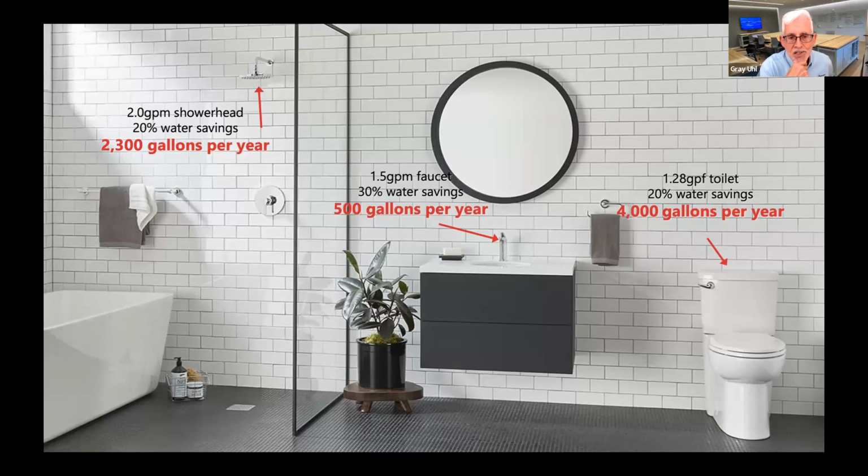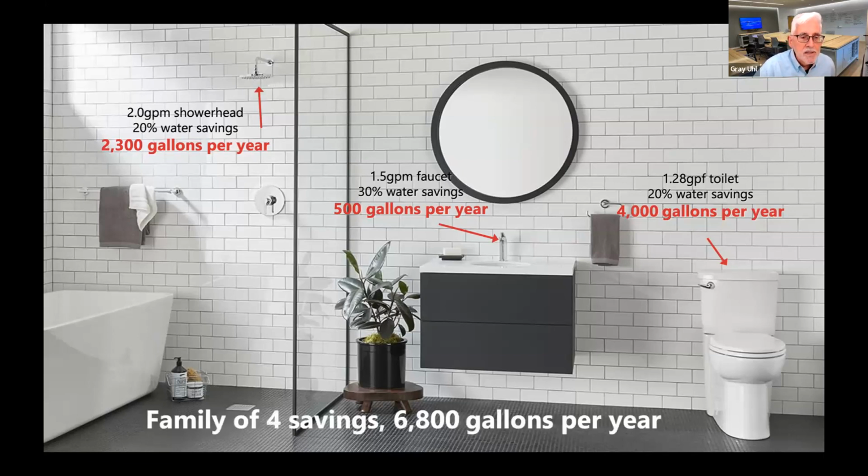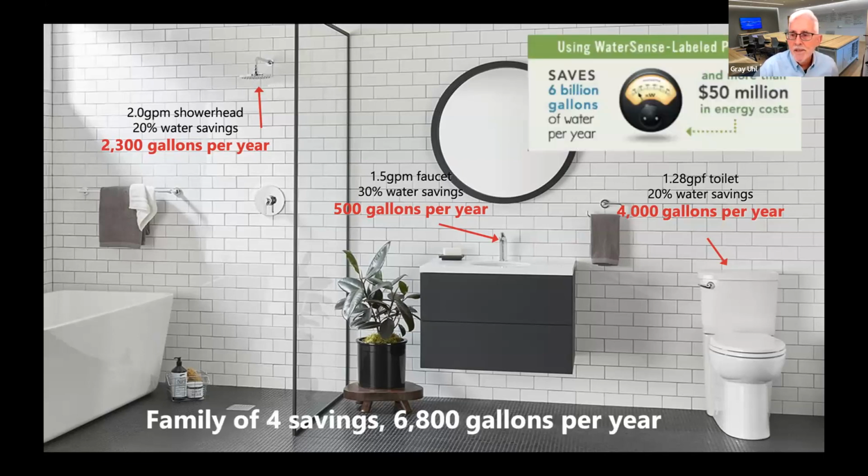So as you can see, it is cost effective to physically replace and put in new products. Depending on the cost of the water in your area, the products will pay for themselves in a fairly short period of time. And the reason I share that with you is these are high-performing products. They've been engineered so people don't realize they're conserving water and saving it. They're going to pay for themselves.